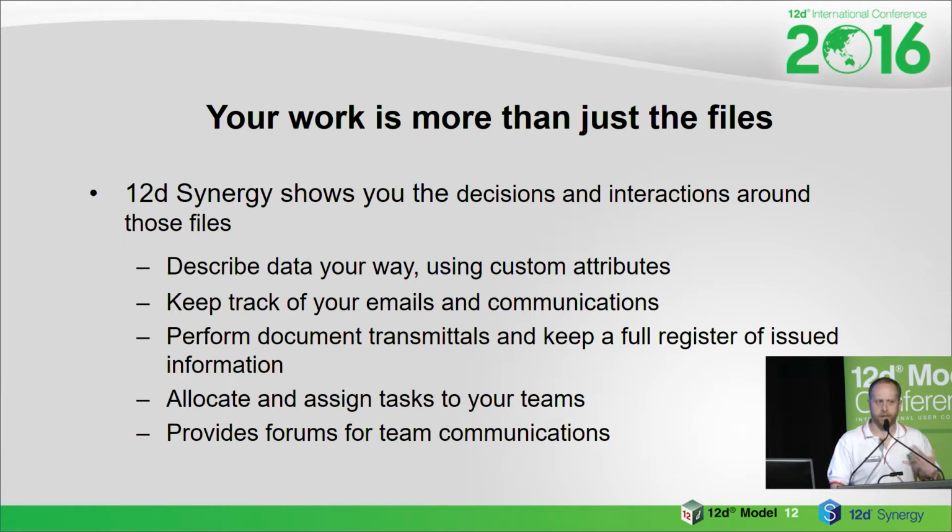And this sort of touches on the idea that the work that you're doing, the data you're producing, that survey and that design data and all that sort of good stuff, it's more than that.